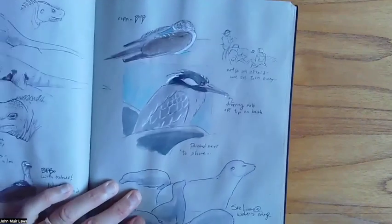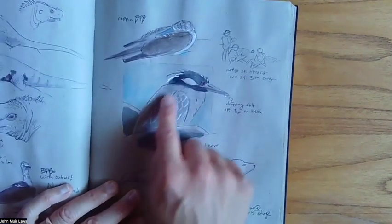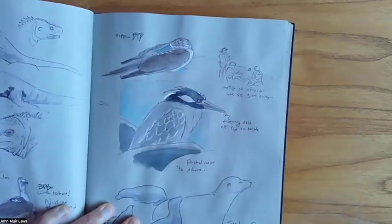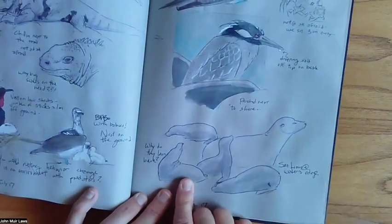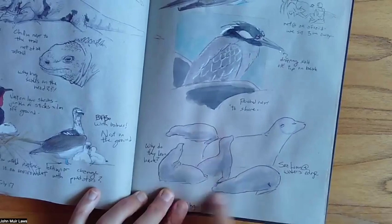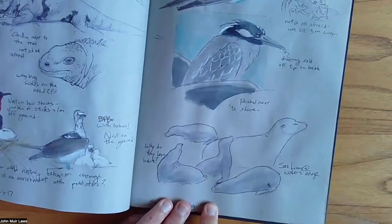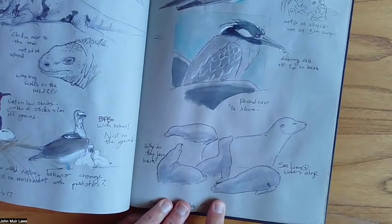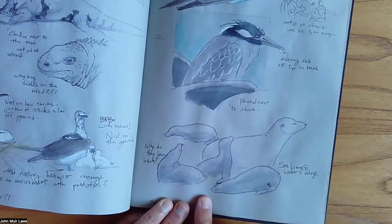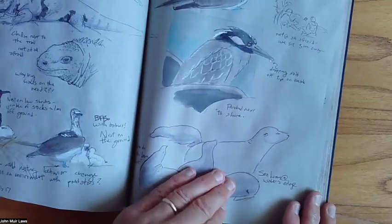And so here is a black-crowned night heron, napping blue-footed boobies. It was just a wonderful chance to draw and sketch. And also here are some sea lions, these Galapagos sea lions that have no fear of people, and you have to step around them. They'll just nap right in the middle of the trail. That was a big fun.